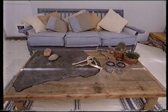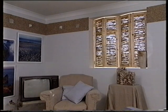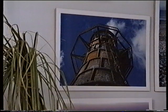You recognise some bits and pieces? Yeah. Oh, that is superb. It's so us. The colour is wicked. Oh, yeah, it's my favourite colour, definitely. And all the beachy stuff, that is just brilliant. It couldn't be more us.